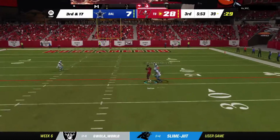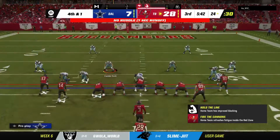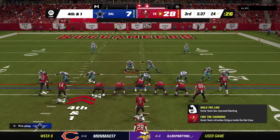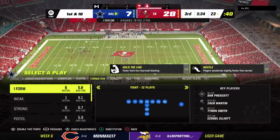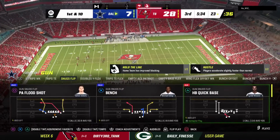Now on 3rd and long, they'll look to throw. And he will find his man Sutton. That's complete. Trying to punch it in with Taylor. The Bucs try it on 4th down, but come up empty. And the Cowboys defense is going to get them the football back.